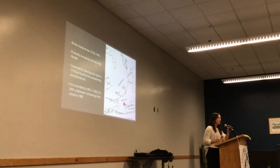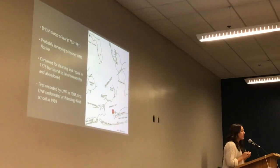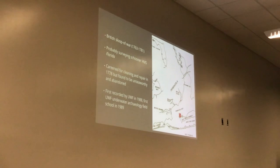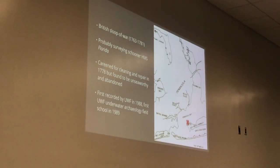Okay. So this shipwreck, what we believe is a British sloop of war based on the archaeological and historical records. And we believe that it is probably the remains of a surveying schooner. So a surveying schooner would have been a vessel that was used to help map shoreline areas, which is something the British were very interested in for military strategic reasons. And there was a particular schooner here in 1778 called HMS Florida. But it wasn't surveying at the time.